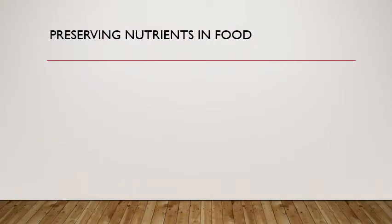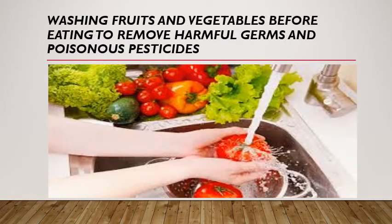We often lose nutrients because of wrong methods of cooking or storing food. Food should be properly washed, cooked and stored so that its nutritional value is not lost. So to eat a healthy diet, we should keep certain things in mind. To remove harmful germs and poisonous pesticides, fruits and vegetables should be washed properly before eating or cooking. And they should be washed before cutting. Why? Because washing cut fruits and vegetables removes some of the nutrients present in them.